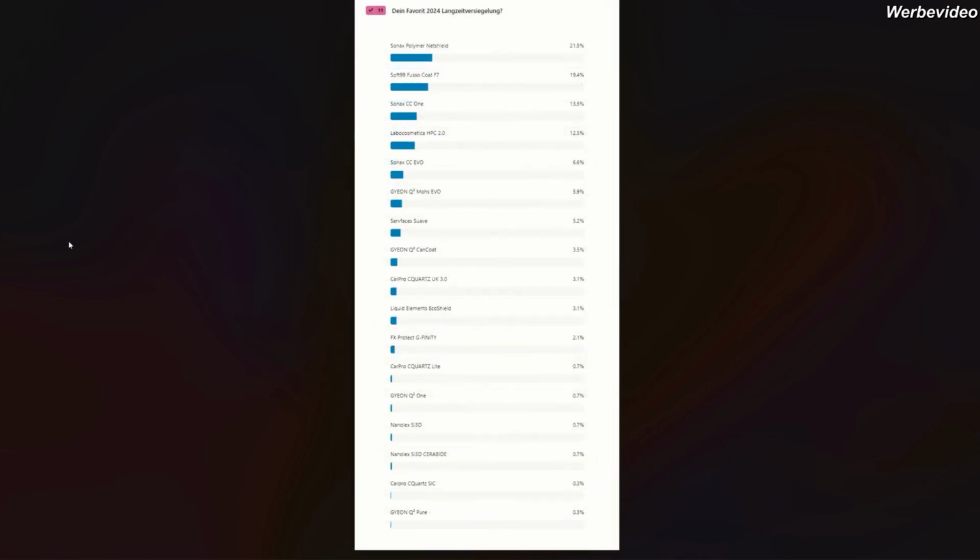In the long-term sealants, we also see a very clear trend. At the beginning, there was a real neck-and-neck race between Fossil Code F and Polymanaged from Sonax. But Polymanaged was able to gain a few more votes in the last 3 or 4 days and ended up in first place with 21.5%. After that, we have Fossil Code F, SOS, EOS, then Sonax with the CC1, Labocosmetica HPC, and we also have a Sonax CC Evo included. And then comes Quiet Surfaces and Normal. So here you can see it really spreads out quite a bit in the upper range among the first 6 or 7 products. These are your favorites. It definitely gets thinner downwards. But that's how it is. Those are your ratings, and that's why this is in first place based on your votes.